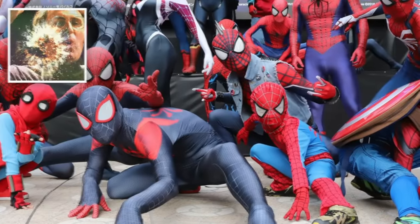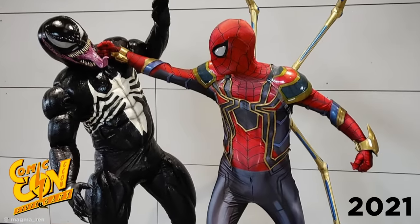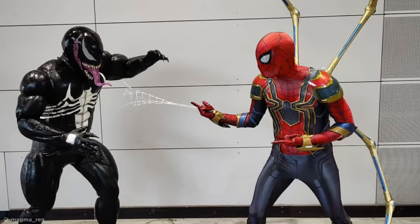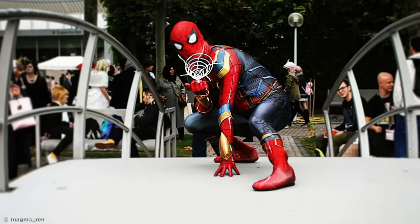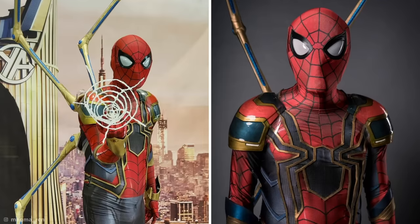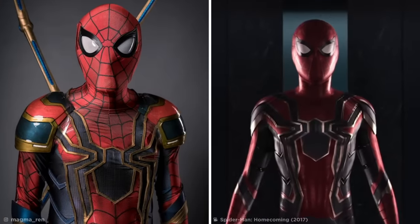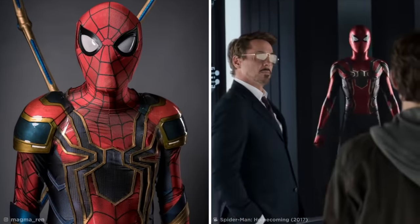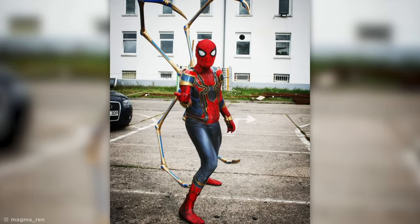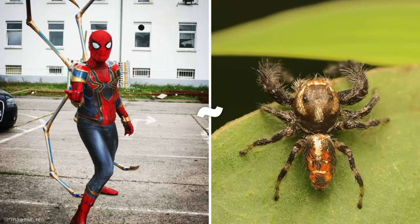are truly endless. This Iron Spider made its debut at Stuttgart Comic-Con 2021, showing off its web-slinging skills to a whole host of other villainous characters, from Venom to a pair of stormtroopers. Created by Marvel fanatic Magma Ren, this creation of one of the most epic Spidey suits to date is based on the suit seen in Avengers: Infinity War, after it was gifted to Peter at the end of Homecoming by Tony Stark. With four new limbs, Magma Ren made sure their creation of this suit was not only spider by name, but spider by nature, amounting to 8 legs altogether.